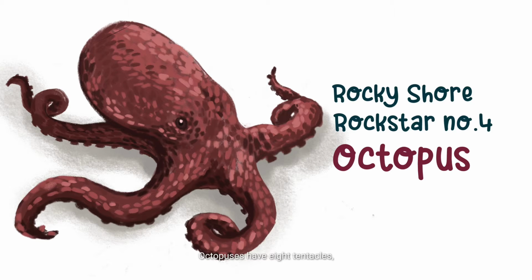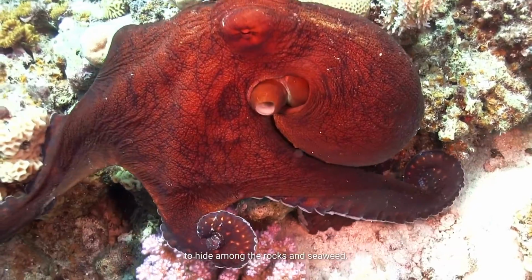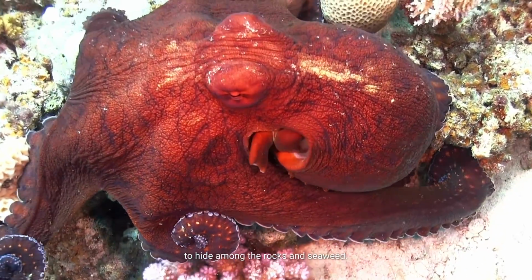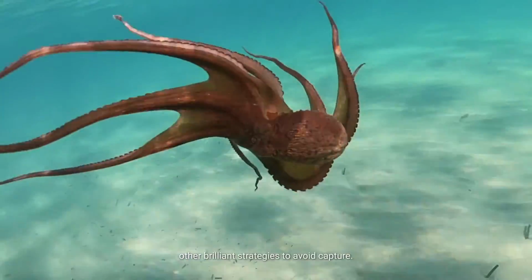Our Rocky Shore Rockstar number 4 is a magician and a real-life celebrity. Octopuses have 8 tentacles, 3 hearts and 9 brains. This must just be the most brilliant brainiac on the Rocky Shore. And they're able to camouflage themselves to hide among the rocks and seaweed. If they're found hiding, they have other brilliant strategies to avoid capture.